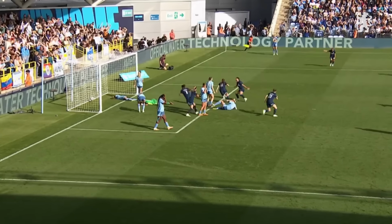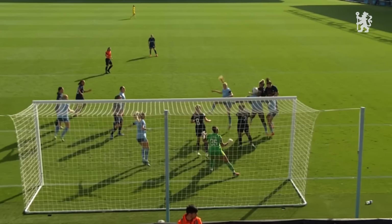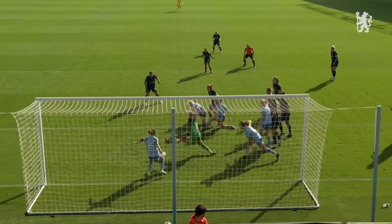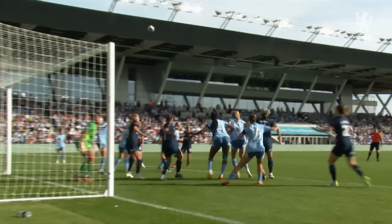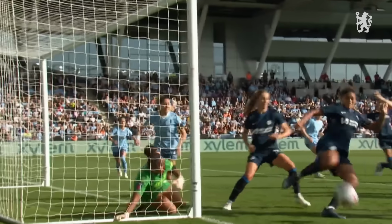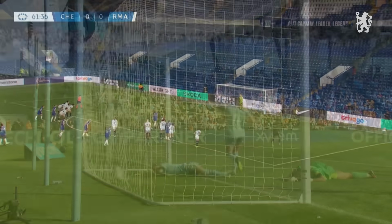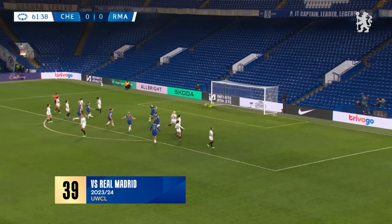Wright with a header. What a save that is. But City couldn't clear. And Wrighton was on hand to fire in. And it's 1-1, and it's thoroughly deserved. A real scramble. Guro Reiten, though, so often in the right place at the right time, scores again. This to put Chelsea on course. In it goes.